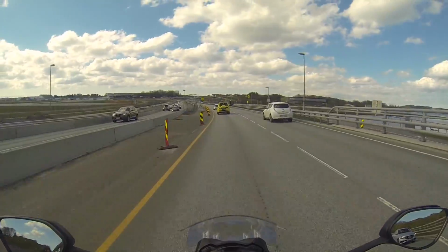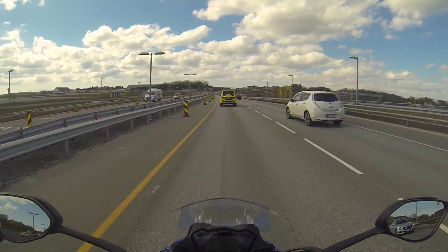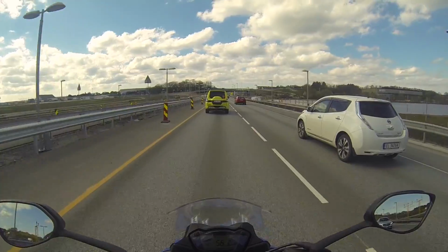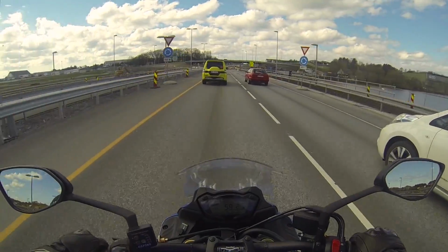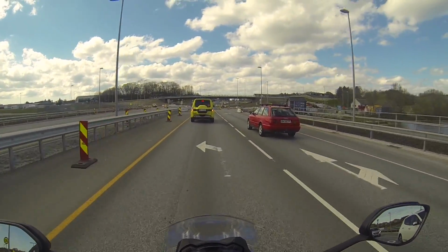Slow speed. This bike needs to be revved. It doesn't like slow speeds at all, whereas the Kawasaki loved it. Slow speeds. The 750, the Suzuki 750, that loved slow speeds. That didn't mind being slow, but this wants to be revved. I think this is tuned in such a way that it wants to be ridden hard, I think.